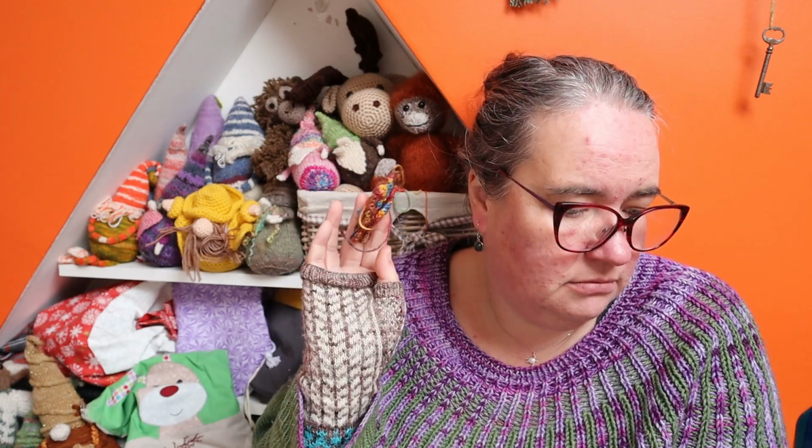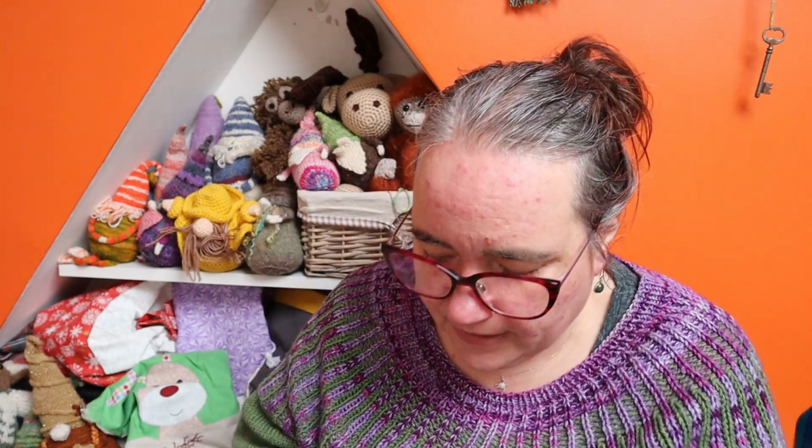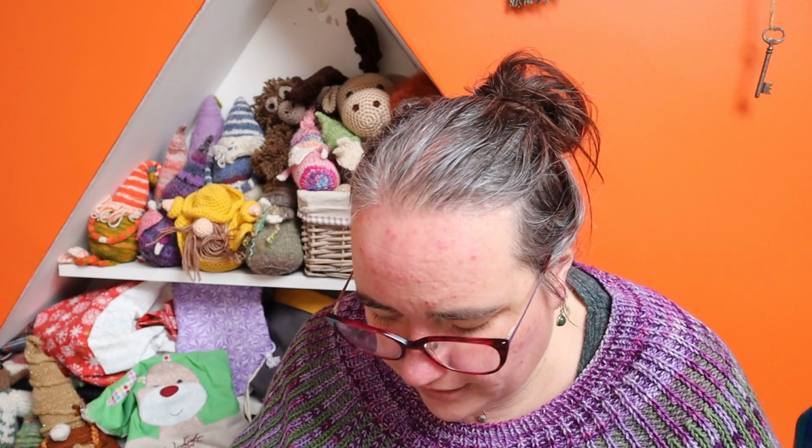So I need to find some leftovers in my leftover basket to go with those so that I can then add the borders and finish those squares. And I also have just received some new minis for that swap. One package went astray in December and ended up being returned to the person who'd sent it out. So I've just received some new mini skeins to add to my project bag.